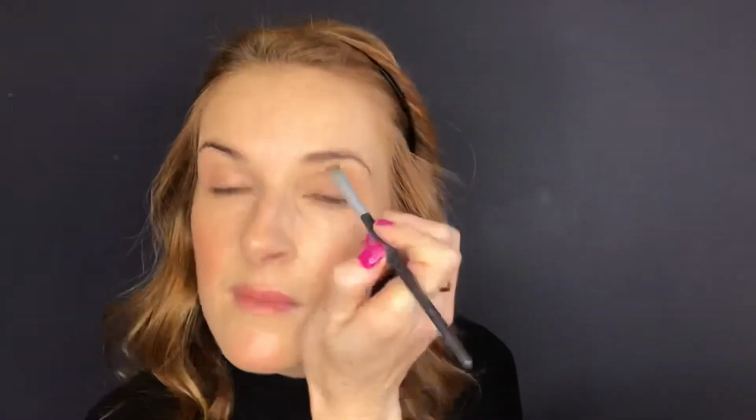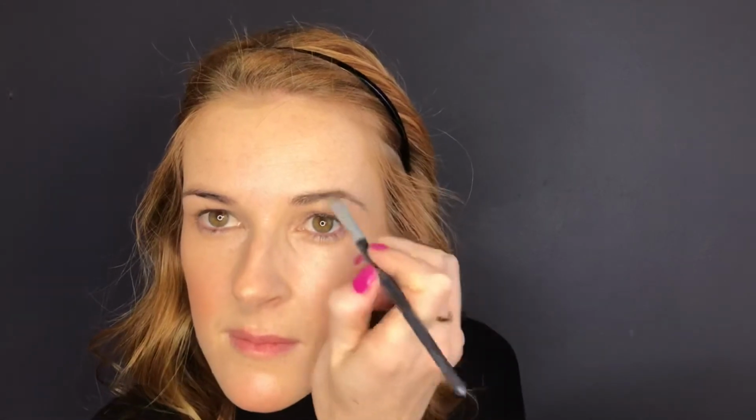For brows, I use a small angled brush and basically any brown eyeshadow. Start in the middle and work your way out and fill in where necessary. I tint my eyebrows at home and that makes the filling in much quicker.